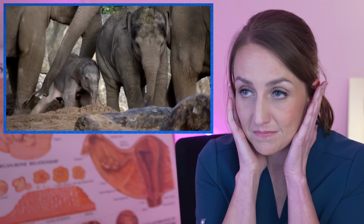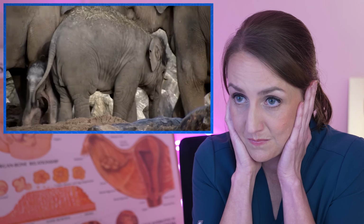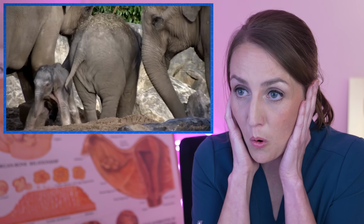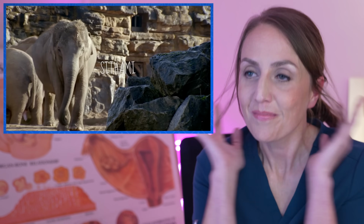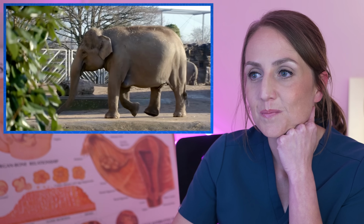Okay, elephant. Nandita may have even more reason to get jealous soon, as there's another baby due in a month. Her big sister, Satami, is expecting. They're gonna be cousins. Usually you have to wait 22 months for these things to happen, and we've got 2 coming along in the space of 4 to 5 weeks.